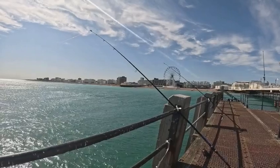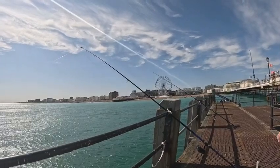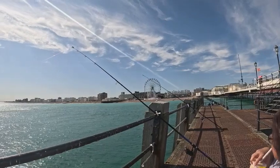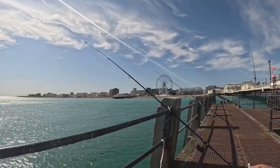Hey guys, so there we go, we're banging away here, but that's just small bream. That's all that is, small bream. Just nibbling away, biting the bait, stripping the bait in fact, but they're very, very small. But if I get in decent, hopefully I'll get it on film. Right, back in a bit.